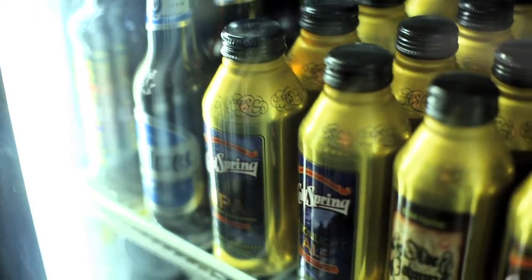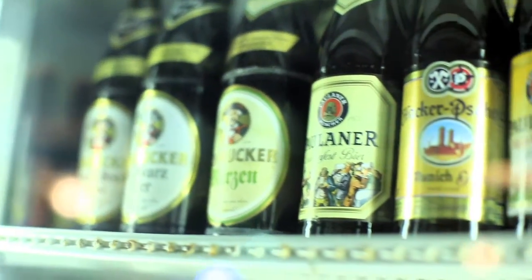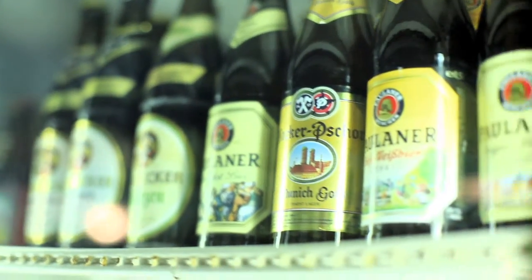Well, how many countries are represented in your fridge right now? Countries, I think it's about 20 countries. 20. Yeah. It's about 120 different labels of beer regularly around here. If you notice, we don't have TVs. That's right. I hadn't noticed. This is a place where you can talk.